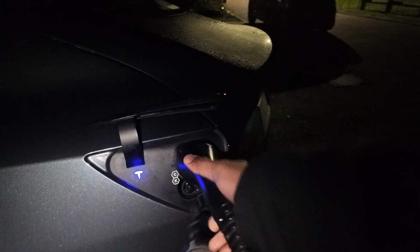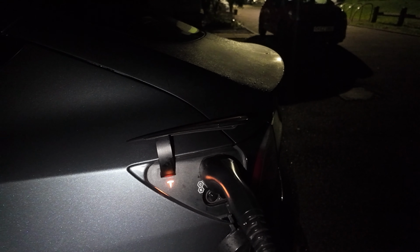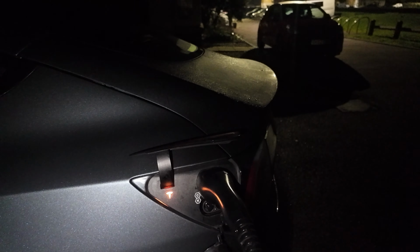Right, I've taken it off. It shuts. I'll try again. The only option I have now is to go and do fast charging. Yeah, nothing here. It's not going to do anything. It's not going to lock.